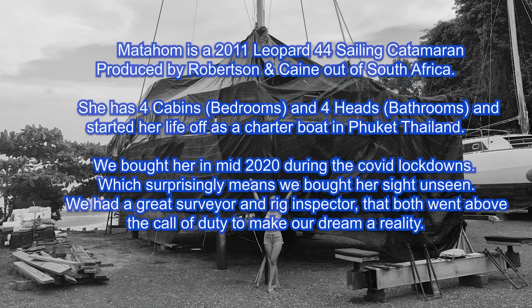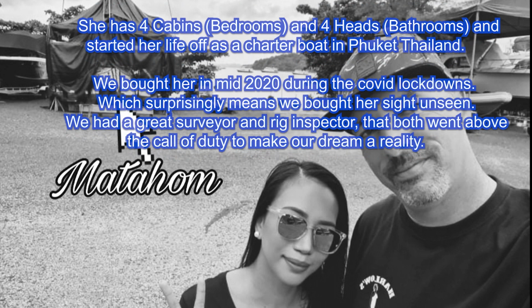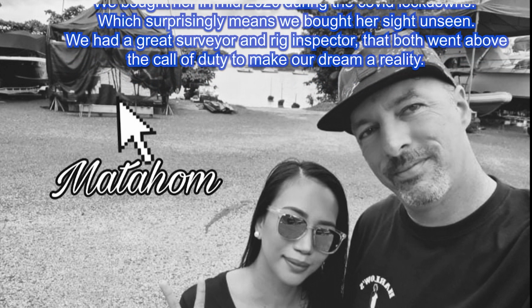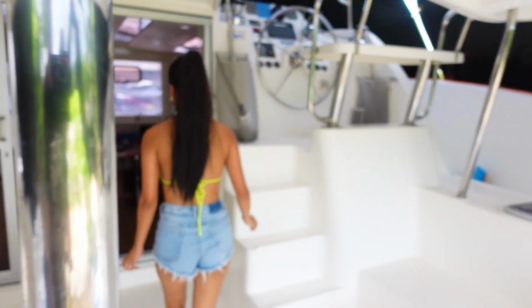We bought her in mid-2020 during the COVID lockdowns, which surprisingly means we bought her sight unseen. We had a great surveyor and a rig inspector that both went above the call of duty to make our dream a reality. Let's go for a tour.